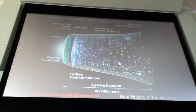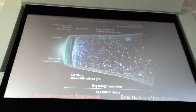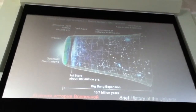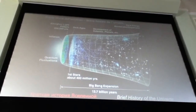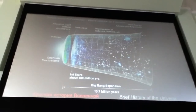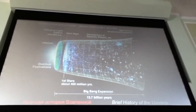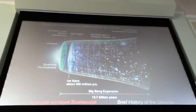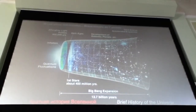From these kinds of data, we have a brief history of the universe. If you consider the universe of the present day, there's a sphere around us which is roughly 14 billion light years in radius. And inside that sphere, we can see many galaxies, because the light has reached us. But if we take a slice of that sphere and trace its history backwards in time, we see it was smaller in diameter further back.